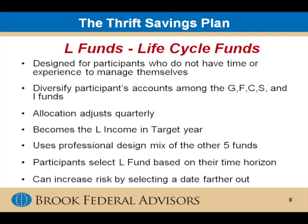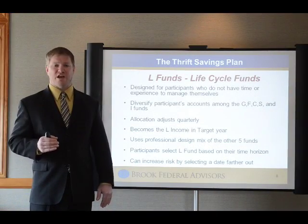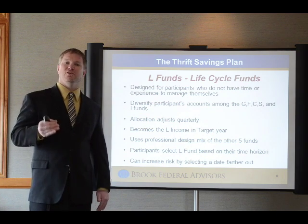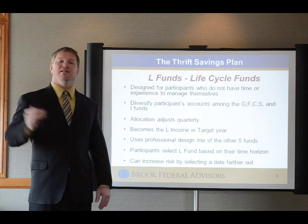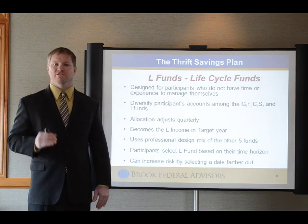One option that many people have, if they find the L fund for their own expected retirement date to be too conservative, but still want to utilize the Lifecycle Fund option, is you can go farther out. So if you're thinking of retiring in 2030, but that just seems too conservative, you could put into the L 2050 fund, which will dial up the aggressiveness a bit, but still maintain that automatic quarterly adjustment as you get closer.